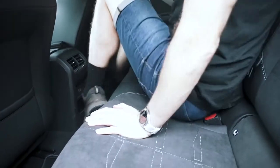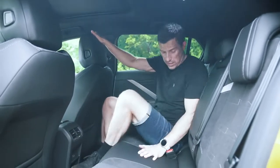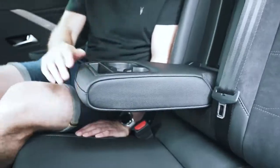Anyway, if you need to carry 3 people in the back at once, you can. There is a bit of a squeeze because it's not the widest car. Thankfully, while there is a hump in the floor, it doesn't get in the way too much, and the footwells are just about large enough to accommodate 3 people's feet. If there's no one sat in the middle, you can fold this down and rest your arm on it.